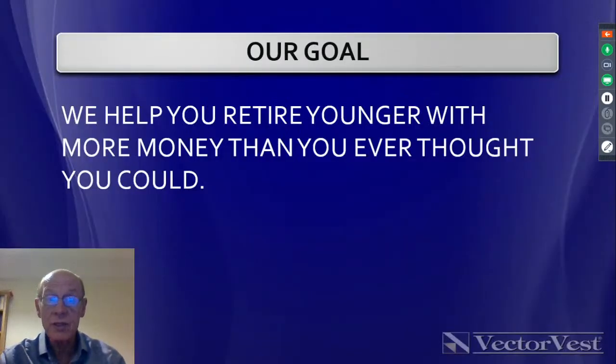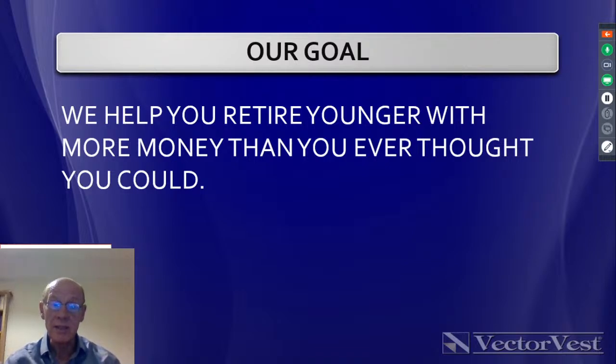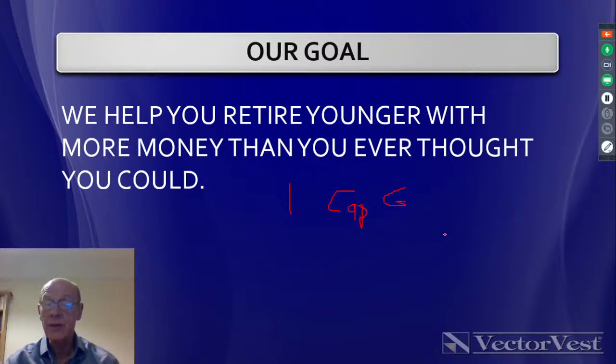So the objective is to show you how to retire younger with more money than you ever thought you could by three things. The first thing may seem quite obvious, but that's capital growth. We want the shares that we buy into to increase in price. The second thing is that we want to get some dividends, and we want to do our best to put that dividend back into the mix by adding dividends.